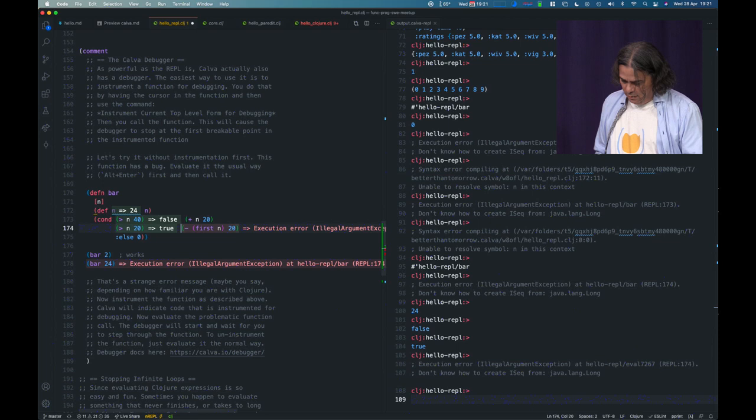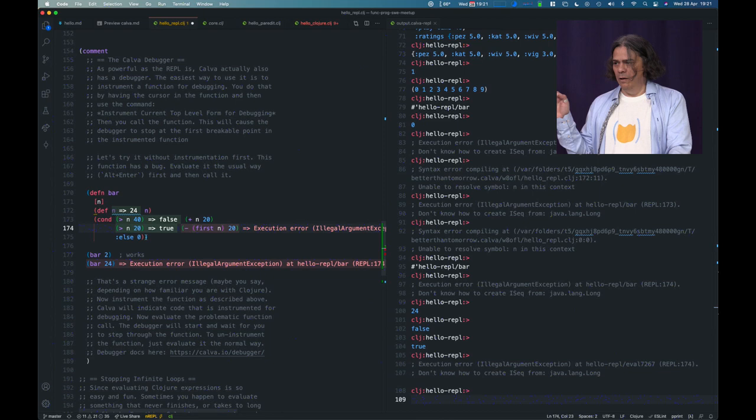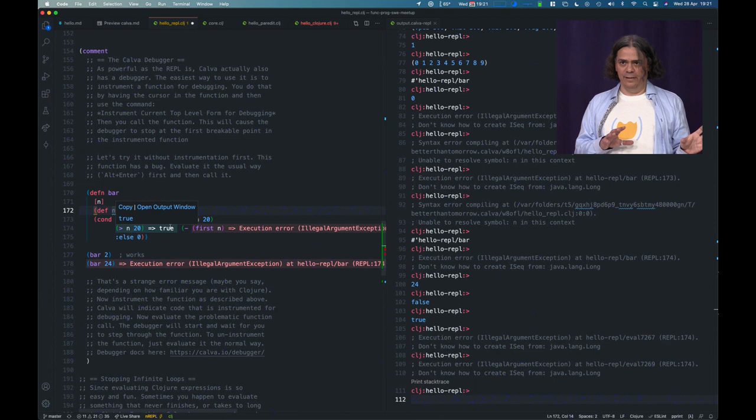Okay, we are targeting in here on the problem, which is of course here that I'm calling first, which is one of these sequence abstraction functions, on an integer. And that doesn't work. So we have found the problem. So very often with Clojure, you use the REPL like this, and you can modify the application. So data is immutable, the application is mutable. That's the way it's wired up.